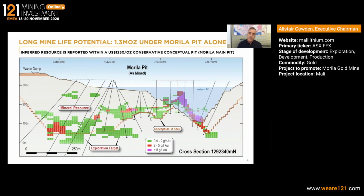We're currently redoing all that in a much more sophisticated way from first principles, and we'll be coming back to you with all that information when it's completed. But the cross section's a kilometer across. This is a big ore body.